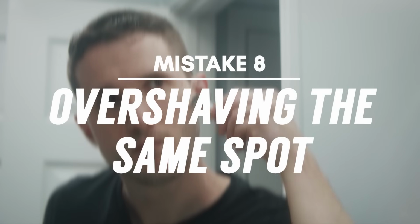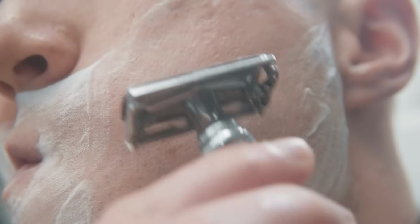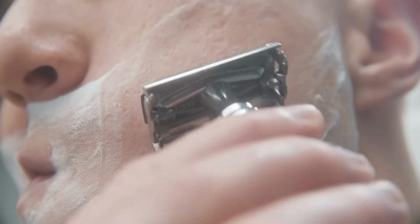Mistake number 8, continuing to shave the same spot. If you still have a spot of hair left over after shaving, don't keep going over it again and again when you no longer have shaving cream there. Without the protection and lubrication of the cream, you're just begging for nicks and irritation. Instead, simply reapply the shaving cream before shaving that spot again.